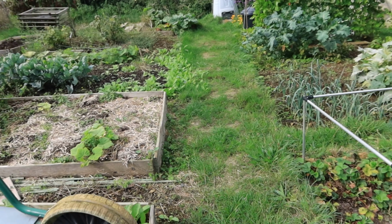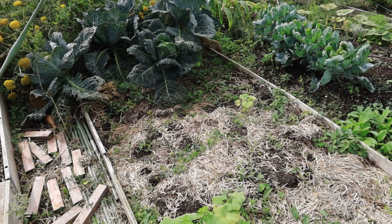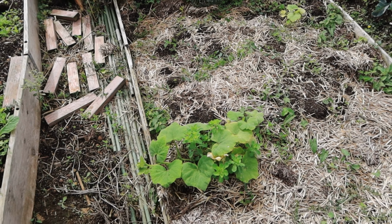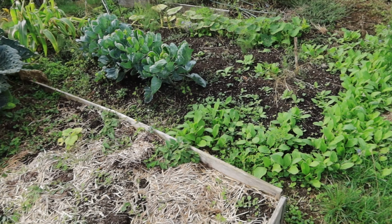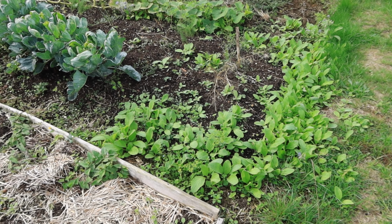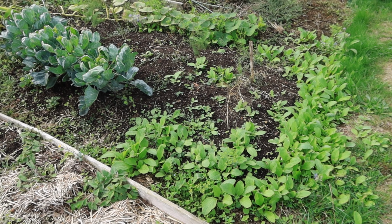Right, next bed. This is where the Ruth Stout type potatoes were. Absolutely shocking, waste of time. Not doing that again. And they were followed by butternut squash, which have come to absolutely nothing. And look at this borage. I don't know. I'll get some of that off in a minute.